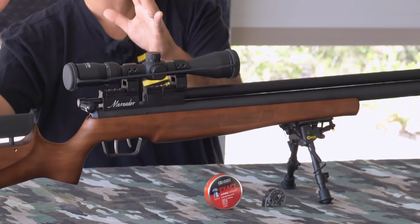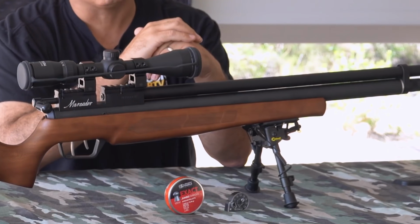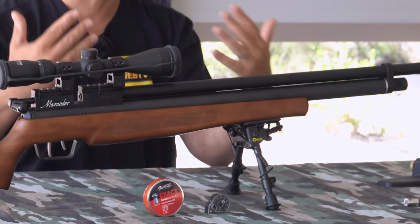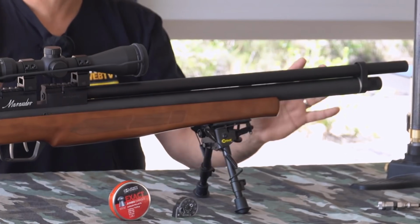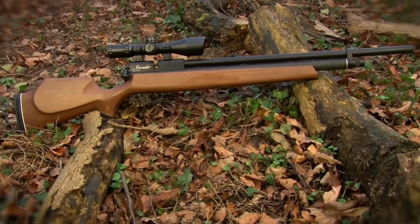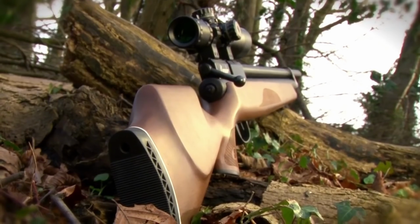This rifle's regulated PCP system delivers tight velocity spreads shot after shot. I've put hundreds of rounds across the chronograph, and the numbers barely budge. That level of consistency translates directly to precision. Whether it's your first shot or your 50th, you can trust it'll land where you expect.